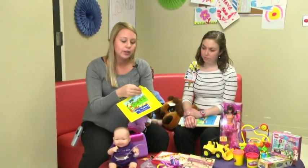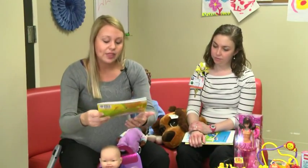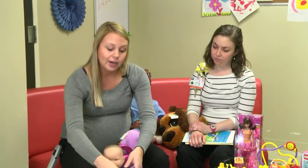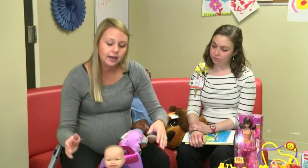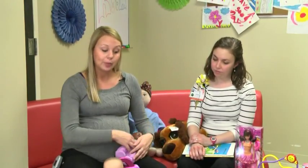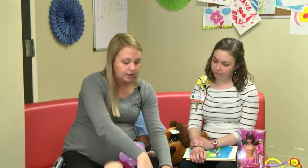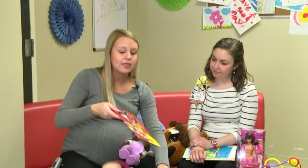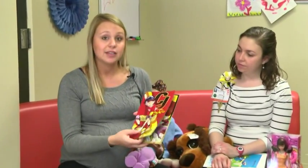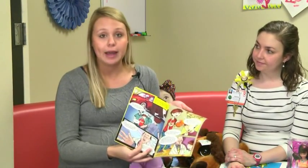With our G-tube doll, we actually have a G-tube book. And so we can go through and look through this. This is actually really helpful with siblings as well. So when they go home and their baby may not be eating by the bottle anymore, instead they're eating from the tubes, and they can read through the book and learn and understand a little bit better that way. We also have diagnosis books. So here's one that is more for a teenager, and it's all about diabetes. It's a comic book, so it's a really cool way to kind of learn about it.